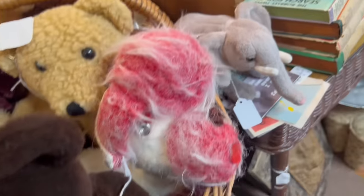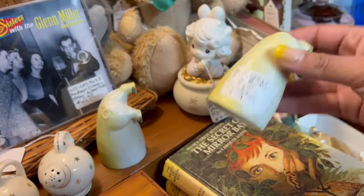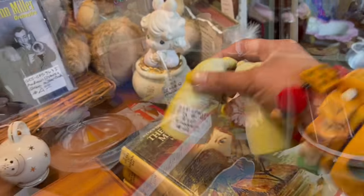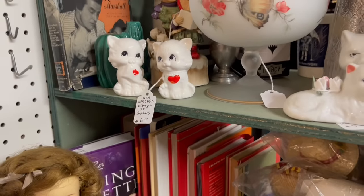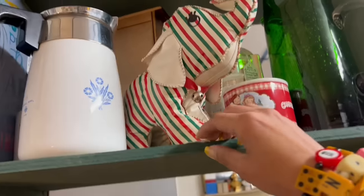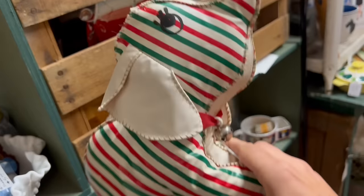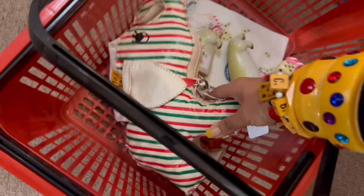Love this poodle. What in the world are these? Pig butt salt and pepper shakers. $4. Epic. And more little cats. $6 on a little paint loss. Oh my gosh, look at this vinyl elephant. The oil cloth elephant. $13. Oh, he's fantastic. He needs to come with us. I've been careful about picking up plush, but I think I'm safe at $13 for that oil cloth one.